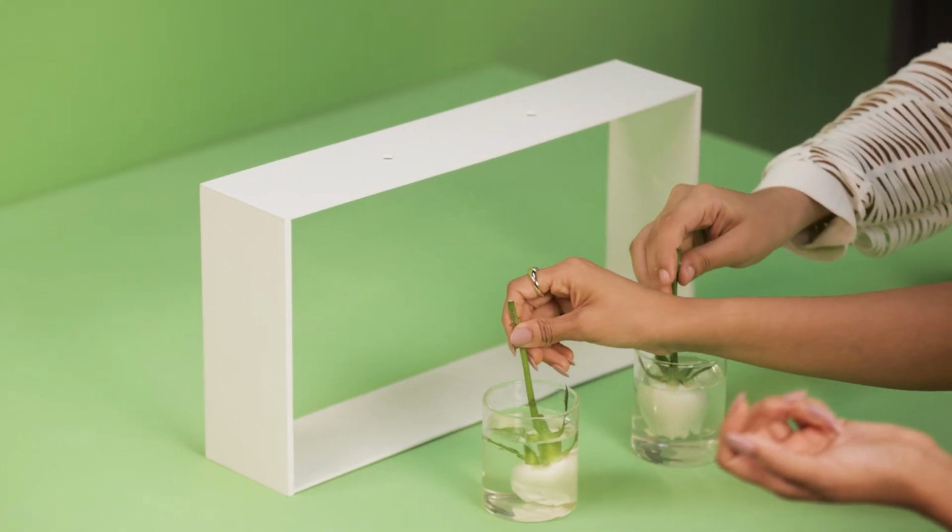And do we know which is which? Oh, let me keep it a surprise. We'll figure it out. So now we come back after 1.5 hours and see what happens to these. Exciting. Alright.